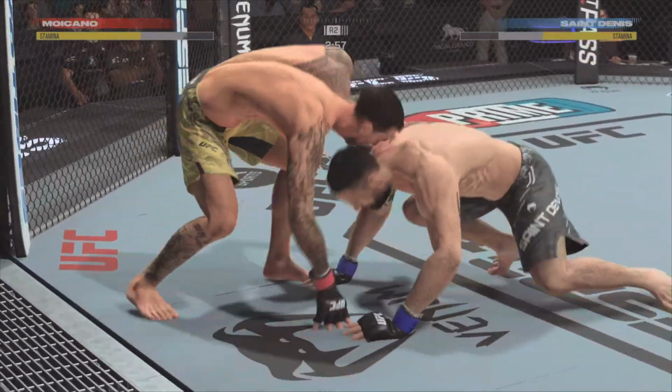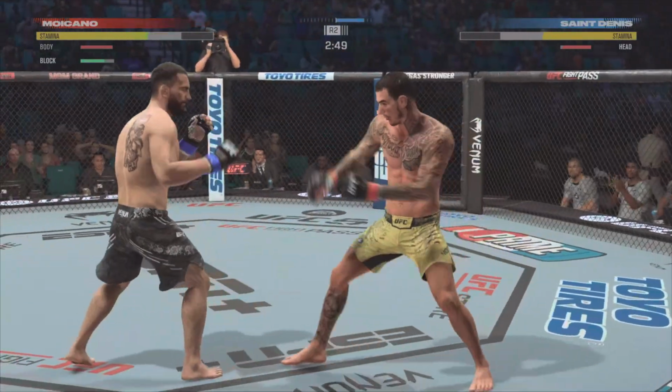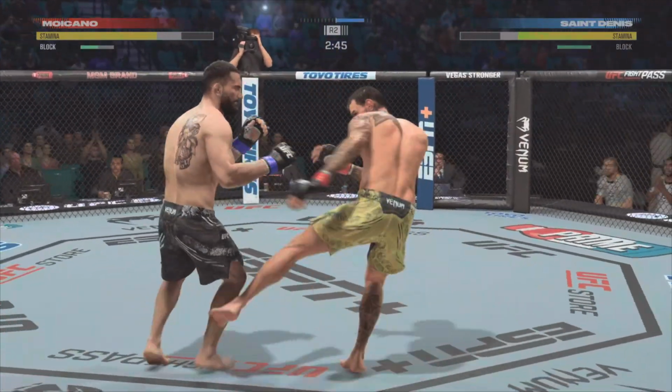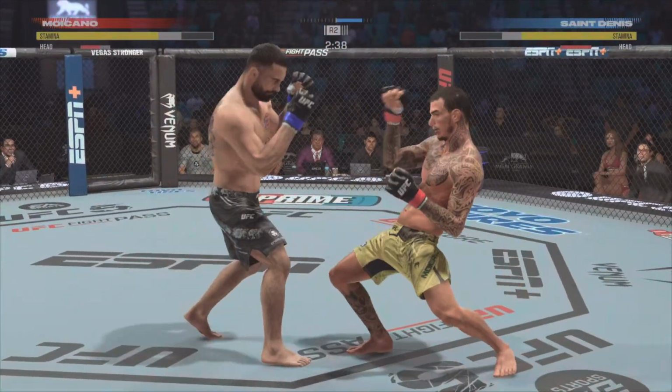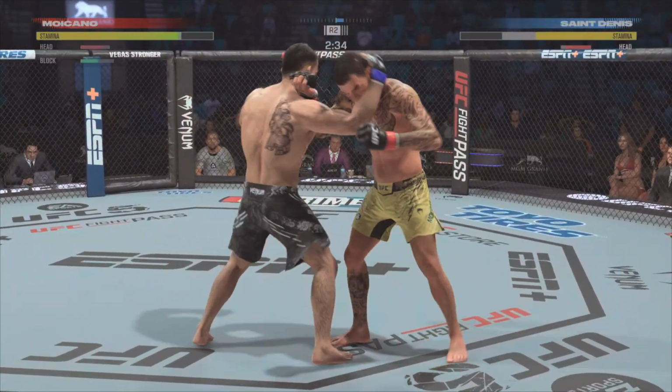Moicano gets up. He is back on the feet here. So a much different approach for him here in this second round. He was a little bit tentative in round one, a little bit of a feeling out process. Now he has clearly found his rhythm, found the range. We'll see if he can continue with more activity here in round two.